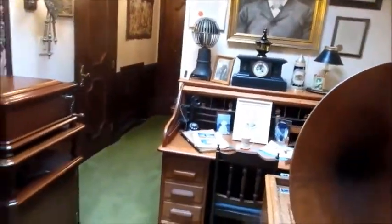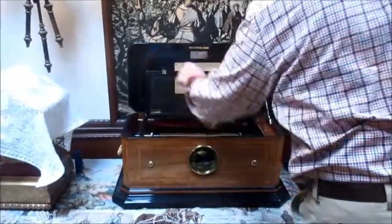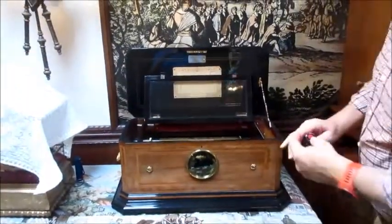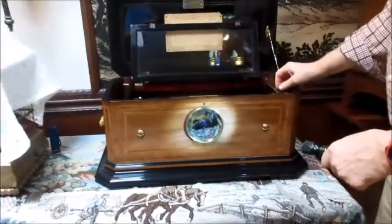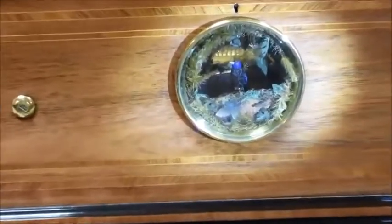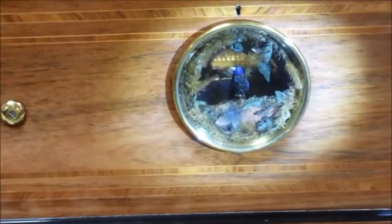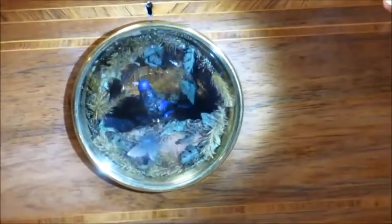Now this is another cylinder player, about the same size box as the one down below. It plays six songs as well, except this one's got a little bird in the front of it. It's going to act just like a little songbird. All the motions of the bird are pins on the cylinder, and the beak, right along with the music.